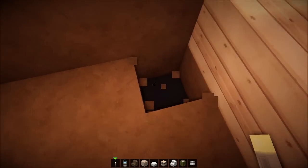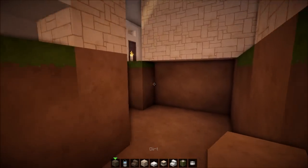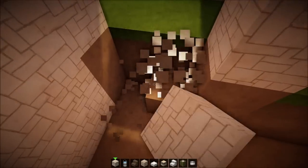How far can we go down? Oh, we can go even further down. But no, let's just keep it here as it is, because otherwise it's going to be just a too steep drop, I guess.